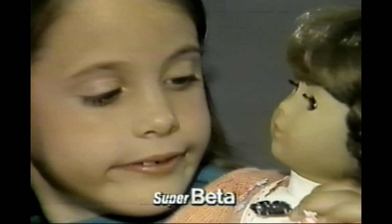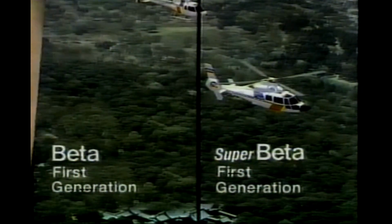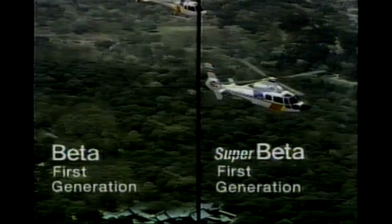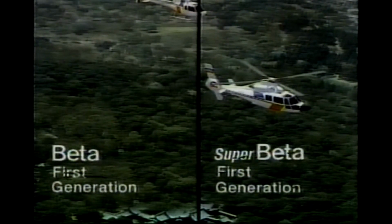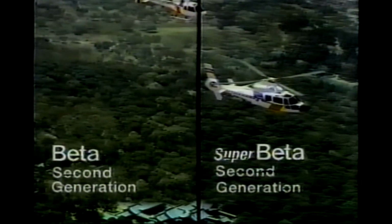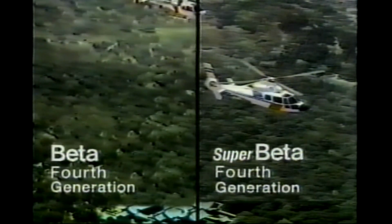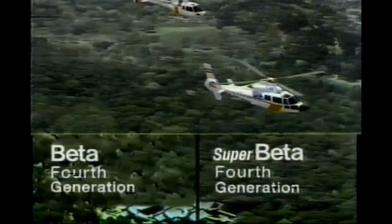What happens to a Super Beta picture when you go beyond the first generation of your home movies? No problem. Just flip the edit switch on your Super Beta VCR and go from the first generation to the second generation. And even all the way to the fourth generation, with a picture that can look as sharp and clear as the second generation image on an ordinary Beta VCR. We think you get the picture.